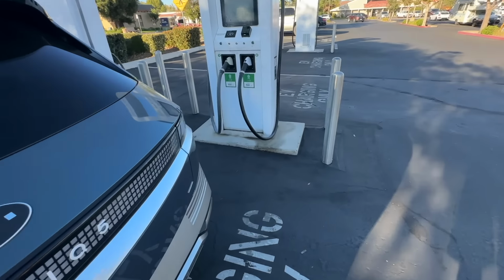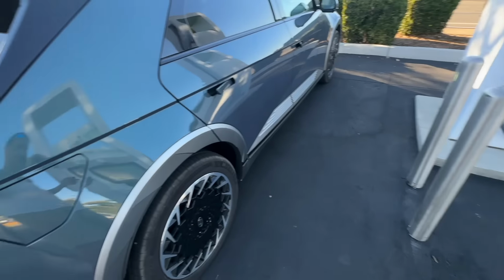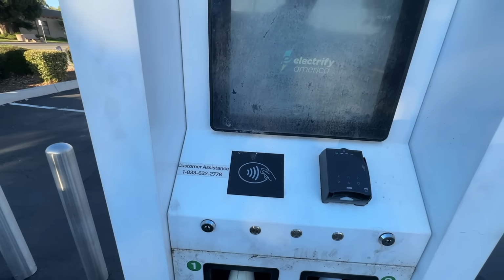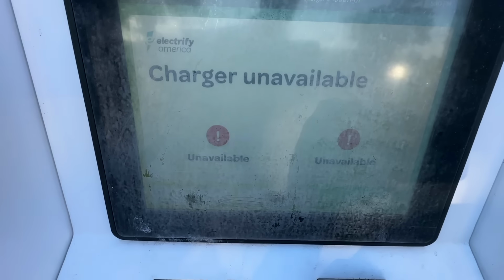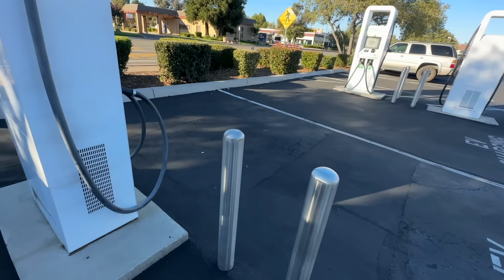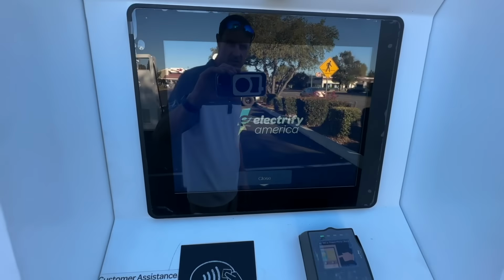All right, so as we recall, I had a great experience with my first Electrify America experience. Let's go ahead and open up the charge port here. There we go. Let's see if it's just the same thing, if it's going to be plug and play. Charger unavailable. Okay, well, I think this confirms some of the issues. Let's see what the other ones look like. Okay, this one's available.